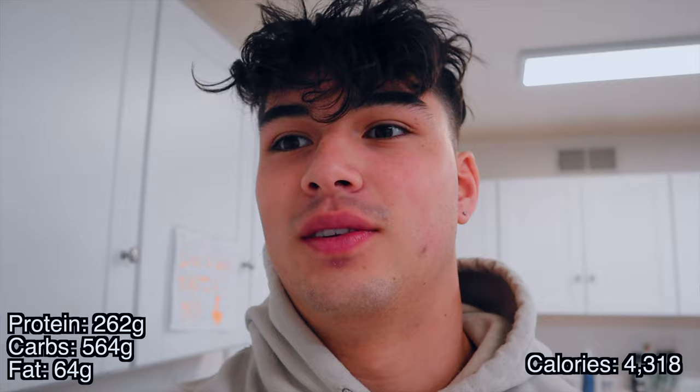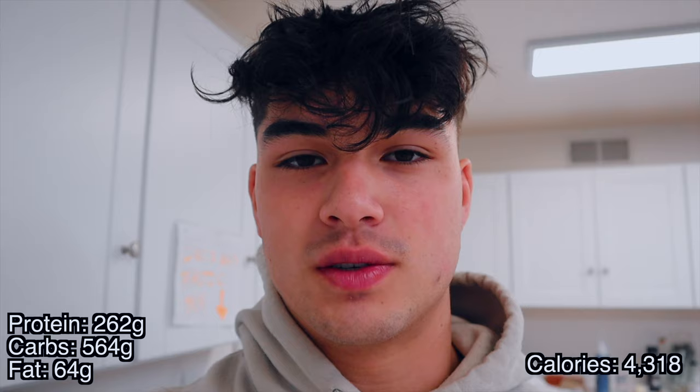I'll leave the total macros and calories for the entire day on the screen right now. And if you watched the previous full day of eating, I'm eating a similar amount of calories, but the food choices from today were very different, and I'll elaborate on that right now. So I was eating more volume, I'd say, and it was slightly cleaner, but it got to a point where I was continuously eating later and later and my appetite was terrible. Realistically, when you bulk, your appetite is not as good the further you get into the bulk, as you need to keep pushing up food. But it was so bad that I was really force feeding every meal.